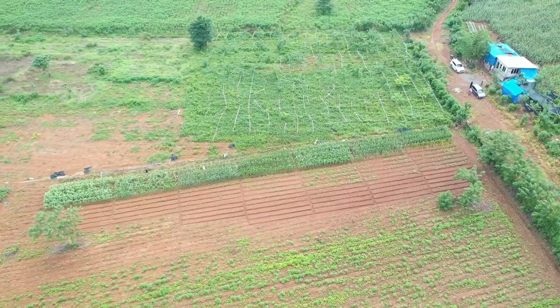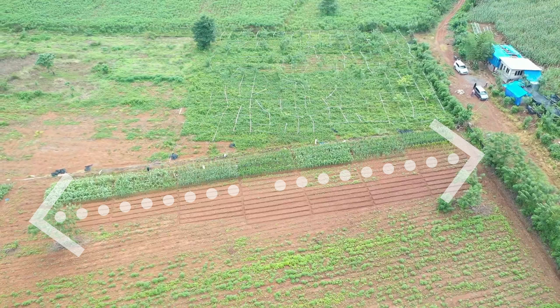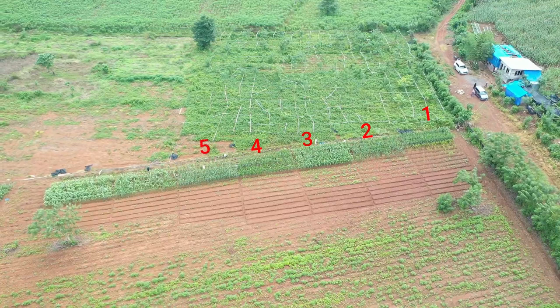Let's take a look at our plants by variety. Variety number 1, variety number 2, variety number 3, variety number 4, variety number 5, variety number 6 and 7.